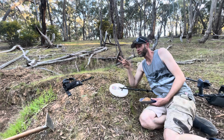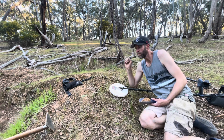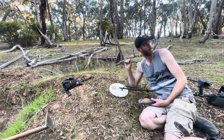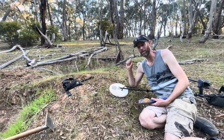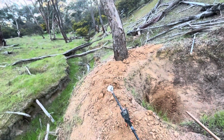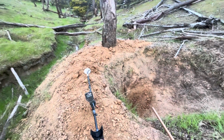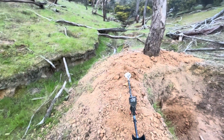Right, I've done two more digs and detects. I haven't come up with anything. It's getting dark now, so I'm going to call it quits for today. I still use me gold monster all the time. Hasn't done me any good today, but yeah, still use it.